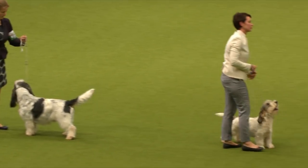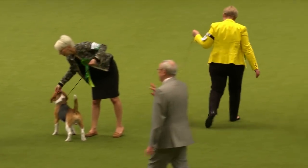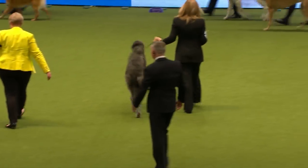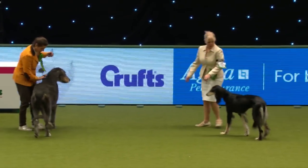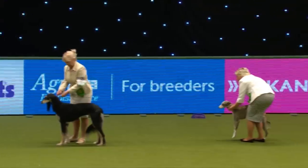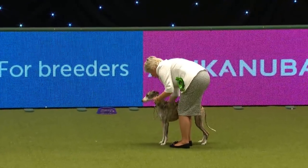So let's take a look back along the line there. There's the Petit Basset Griffon Vendeen. There's our Beagle. There's the standard Dachshund. There's the Deerhound, the Saluki, and the Whippet. Now, I think the handlers will just be getting a little bit of tingling of nerves here before they go out for their last up and down.